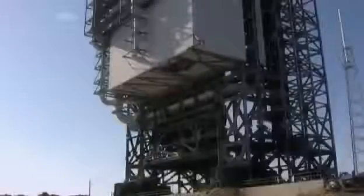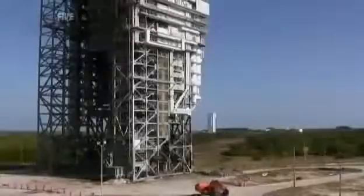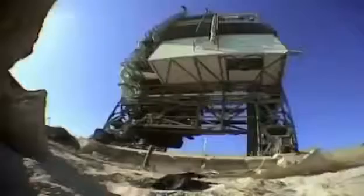Kevin takes up his position. The tower is a trigger pull away from annihilation. All right, we're hooked up. Okay, here we go, Stacy. Seven, six, five, four, three, two, one.